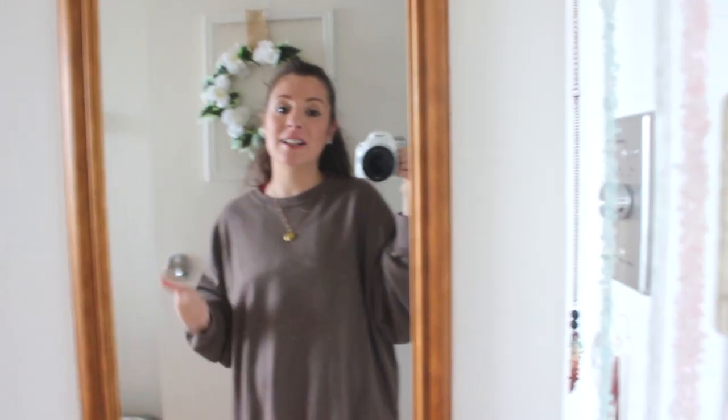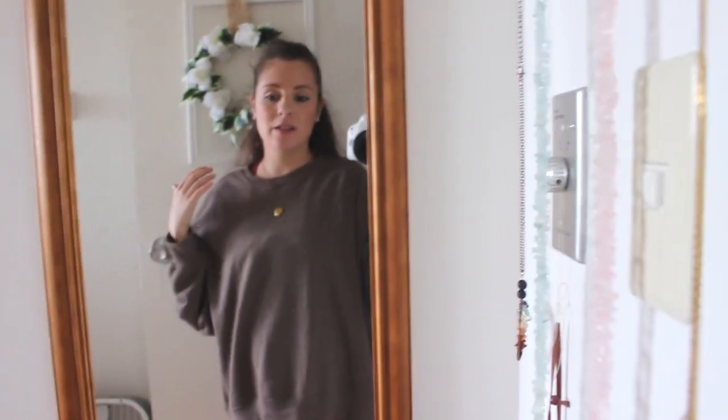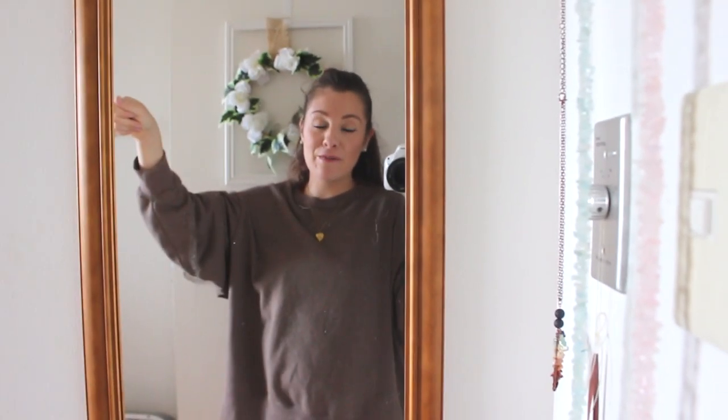Today we are gonna clean and decorate. I'm in comfy clothes, in my Nyama Soul leggings as well as sweater. This possibly will be coming off because I'll probably get hot doing things. We are getting into the fall vibes. Today is September 21st. I usually decorate earlier, but I just launched my business, so that was taking a lot of my time, and that was my priority.